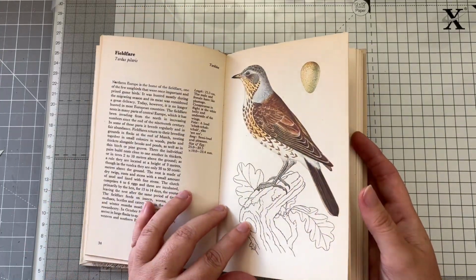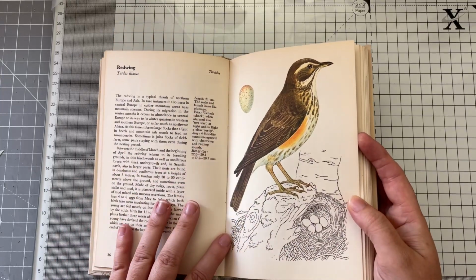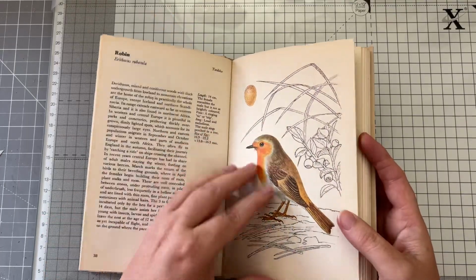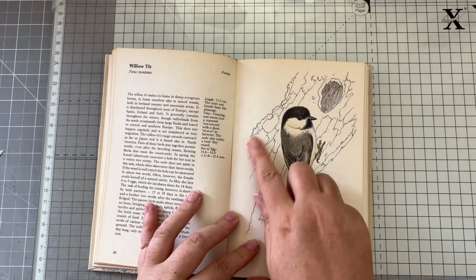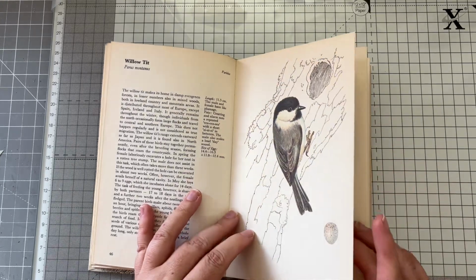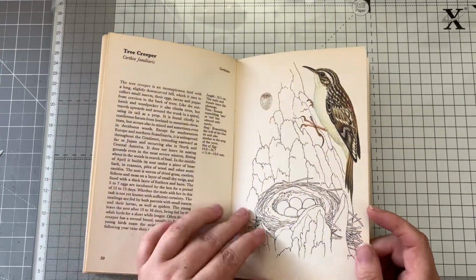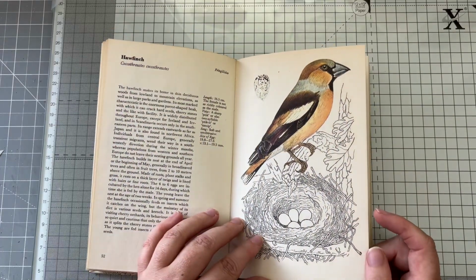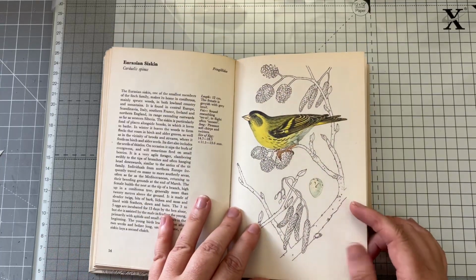And it's every page. So you've got your information here, and then the illustration of the bird there, and its egg. And what I really like about them is how it's just drawn in the background with no colour, and the colour is saved for the bird and the egg. I think that looks really interesting. Just a really nice style. And it keeps all the attention on the bird illustrations.